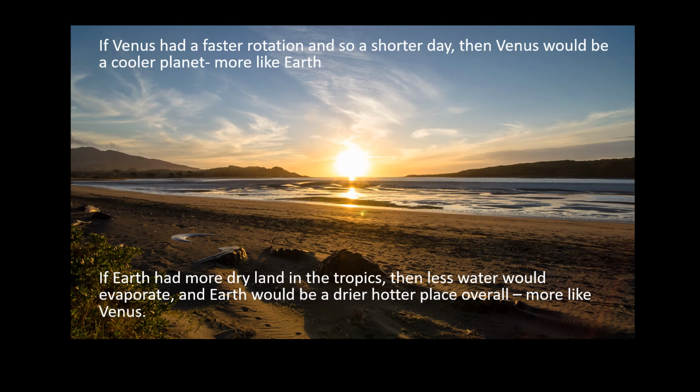If Venus had a faster rotation, and so a shorter day, then Venus would be a cooler planet, more like Earth. If Earth had more dry land in the tropics, then less water would evaporate, and Earth would be a drier, hotter place overall, more like Venus.